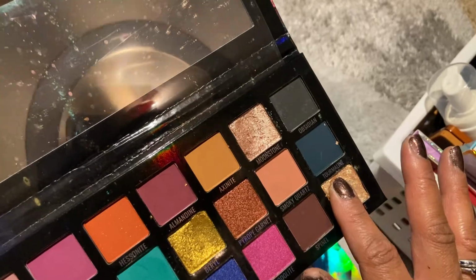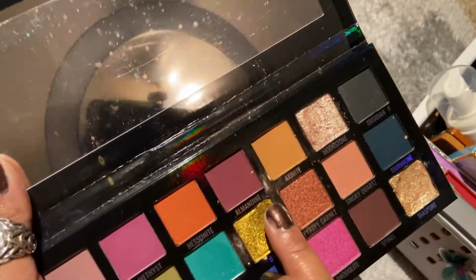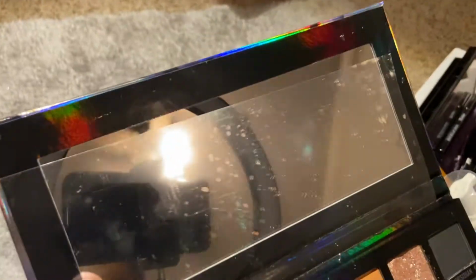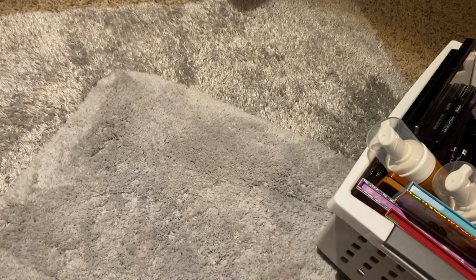Like, do you see that? I'm barely touching them. I'm barely touching them. And I can get pan. I don't know why. That really bothers me. It really, really, really bothers me. It makes me feel like something is wrong with the palette itself. So I'm not sure, but I already emailed Beauty Bay to see if that's the way the formula is. I also emailed Sample, because something is wrong with that.